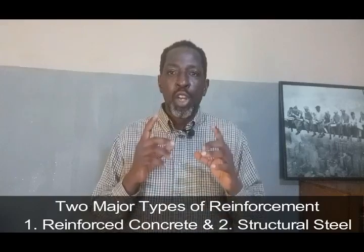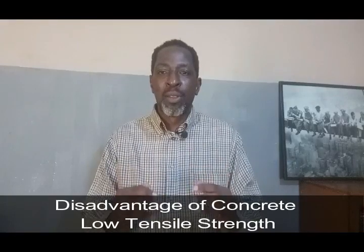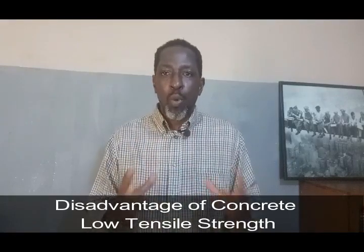Now, for construction, there are two major types of reinforcement that is used in Nigeria: reinforced concrete and structural steel. Now, only concrete can stand alone because of a disadvantage, and that disadvantage is weak tensile strength. What do I mean? When there is tension, it cannot withstand it.